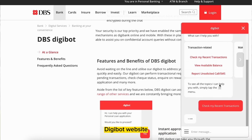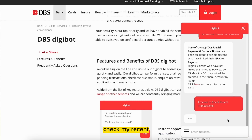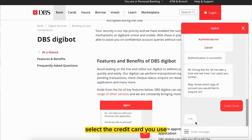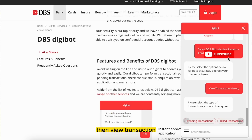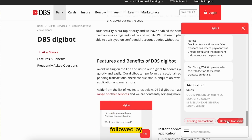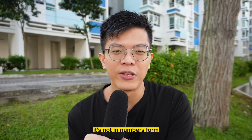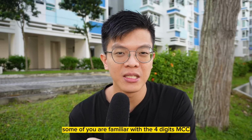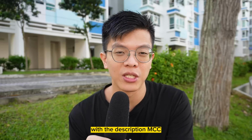Go to the DBS Digibot website and click on Check My Recent Transactions. Then scroll over to Credit Cards, select the credit card you use, then View Transaction History, followed by declined transactions. And over here, you will see the declined transaction with the classification of the merchant category code. And you see, it's not in numbers form, it's in a word form. Some of you are familiar with the 4 digits MCC, some of you are more familiar with the description MCC.